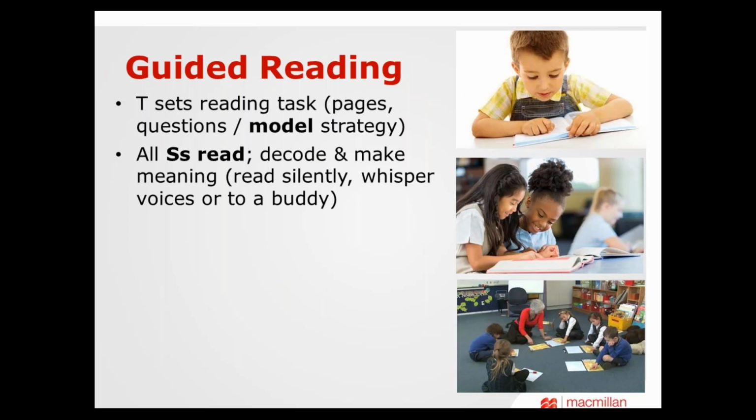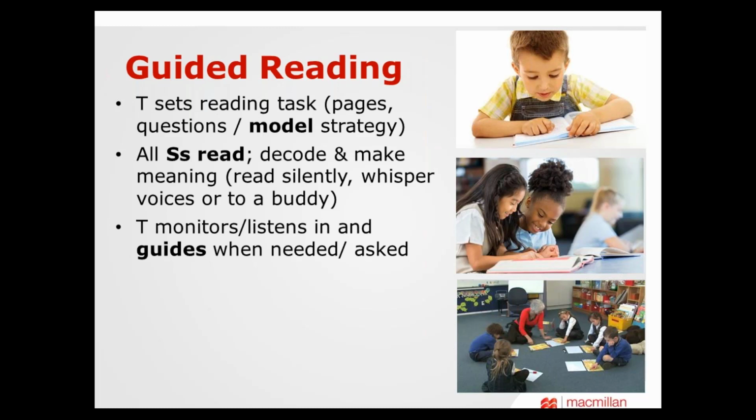There might be a question, check your prediction. Then they all read, they decode, hopefully they make sense of it, which is probably the most important thing. And then I listen in and jump in when my students need me. So if they all go well, I might just listen and take notes. I'm not going to disturb them there.